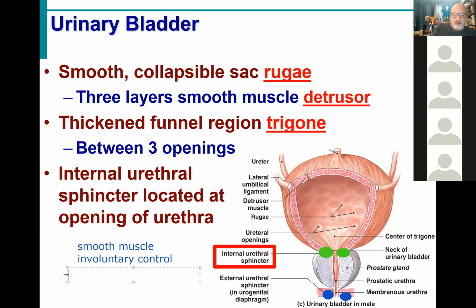We have an enlargement of skeletal muscle, an enlargement of the levator ani muscle that forms the external urethral sphincter, and it provides voluntary control. Again, just like we saw in the rectum and the anus. The only difference is, notice in the rectum, the smooth muscle and the skeletal muscle basically surrounded each other. They were in the same location. Notice here they're not. The internal is at the os where the bladder is, and the external is actually closer to the outer surface of the body. So they don't line up in the same way.